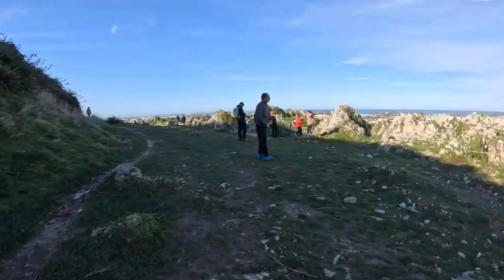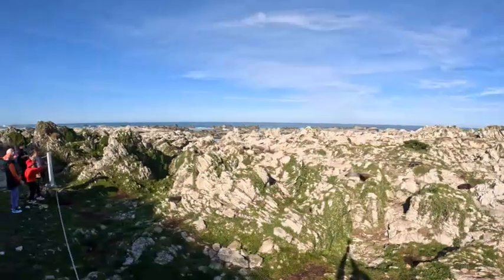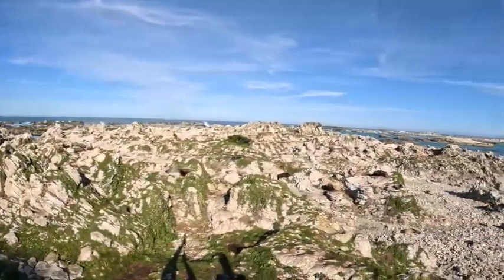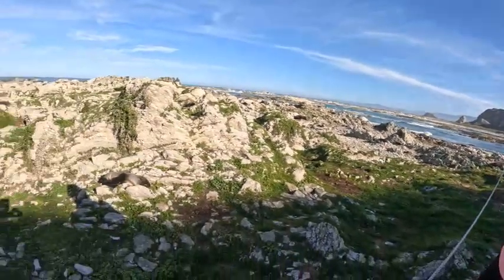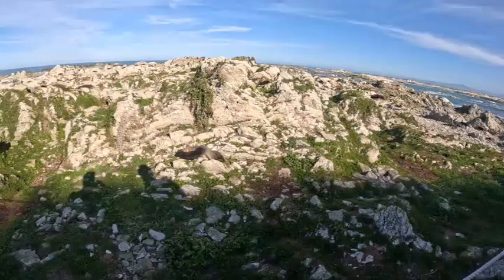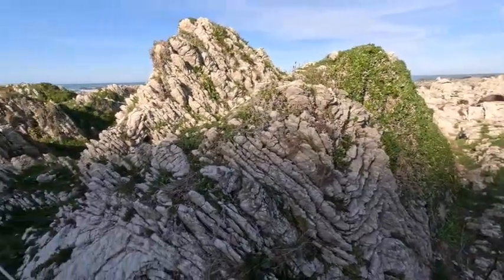So it does get popular around here. For good reason. Tiny little baby. So little. I think it's the size of a cat. Some beautiful rock structures here as well. Fascinating to look at. Very unique.